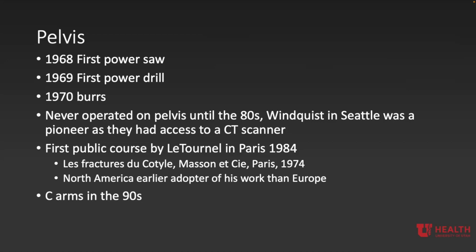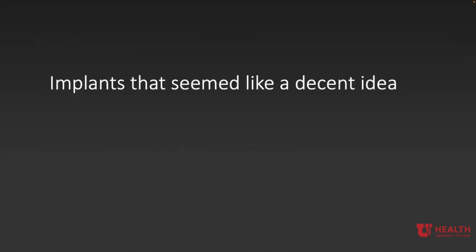Interestingly, North America was an early adopter of acetabular surgery, and a lot of Europe was kind of spurned by Letournel originally. So a lot of North American surgeons were traveling to France and going to his yearly course. And we didn't even have C-arms here until the 90s.